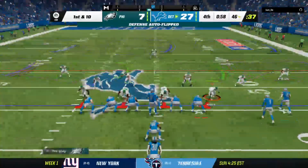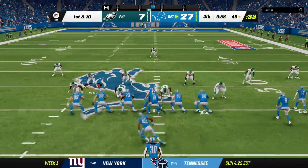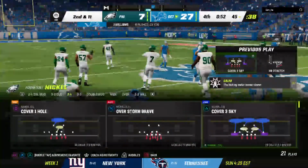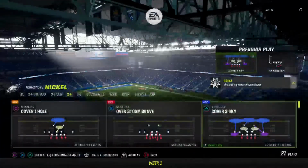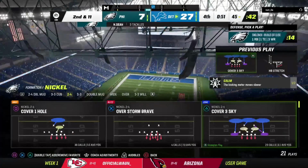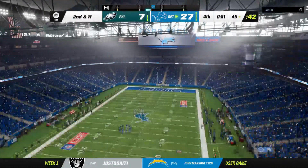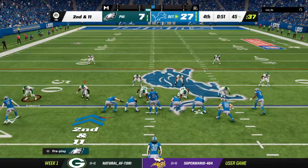Good starting field position for them here as they come up 1st and 10 at their own 46. Now Williams running left. And he'll lose yardage on the play back at the 45-yard line. Officially, it's a 1-yard loss. That's going to bring up 2nd and 11. The Eagles going to take the first of their timeouts as they get the stoppage with a little over 50 seconds left to go in the game. After the loss to start out, here's 2nd and 11.